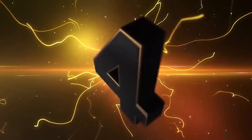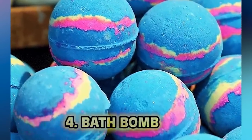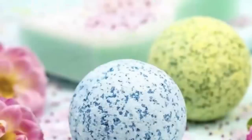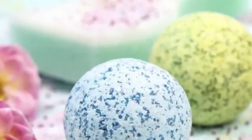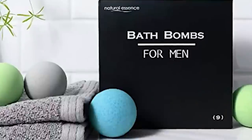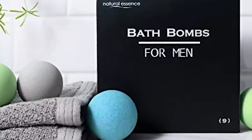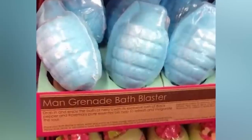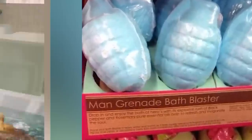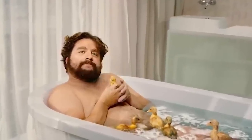Number 4, bath bomb. Call it genius marketing, crazy society, or people wasting money, but a lot of hygiene beauty products that women purchase, men do too. They just gotta repackage it and inject it with 300 cc's of testosterone because men. Take the hand grenade bath bomb, for instance, taking bath bomb to a whole other level. The one I saw while researching was very colorful and it looked like it had a fruity scent, but it was shaped like a hand grenade from the Second World War. No way an adult man would fall for that, right? No! Chris, you see my rubber ducky?